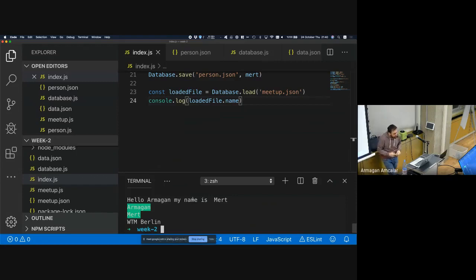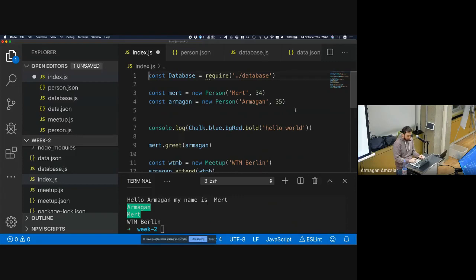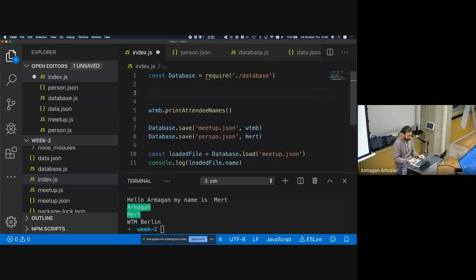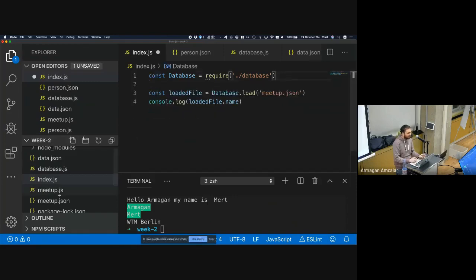Okay. So the final thing that I'm going to do today is to delete everything that I did before. Obviously, I'm going to post the code afterwards, so don't worry. I'm just going to delete this. I'm going to delete these. I'm going to delete all of this. I'm just going to delete everything. I'm even going to delete the save operations, because I know that I've already saved it.